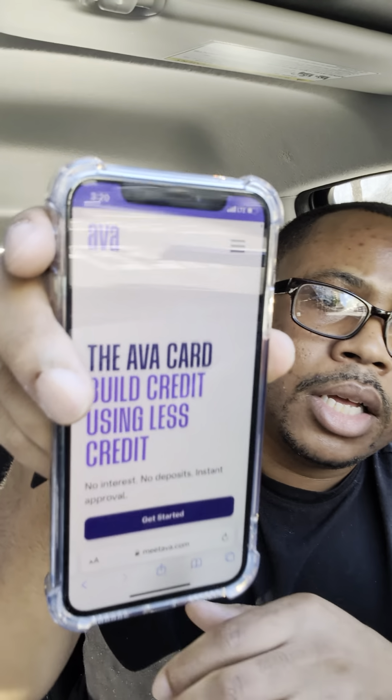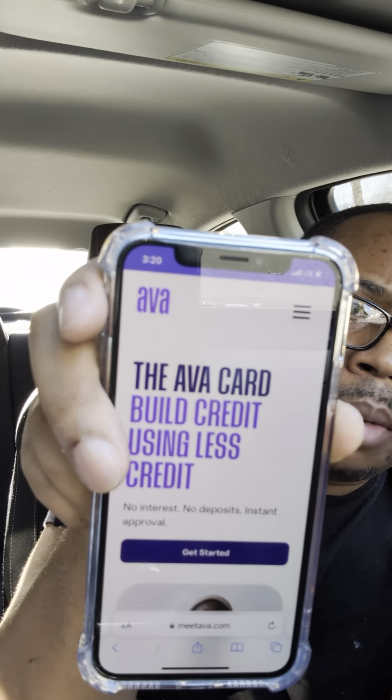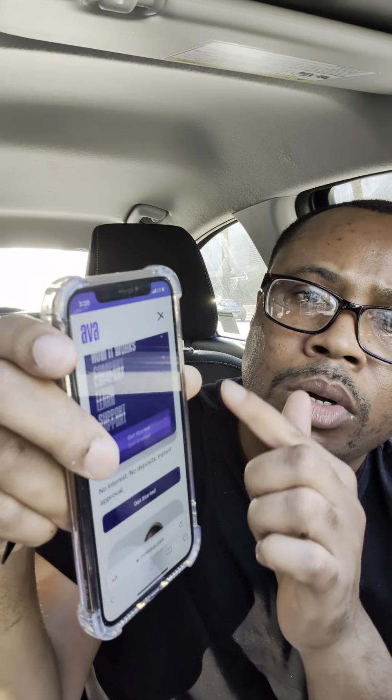And I'm going to give you guys how to do it successfully. Now, you're going to go to this website right here, and it's going to look like this. You're going to go up here with those 3 lines, and then go right here, and you're going to go to products. The product that you want, of course, is the Ava card right there, because yesterday I went over the other one.